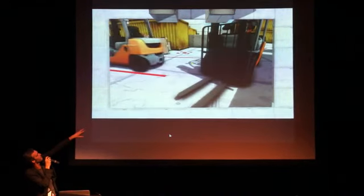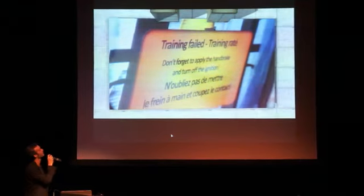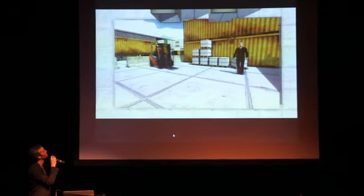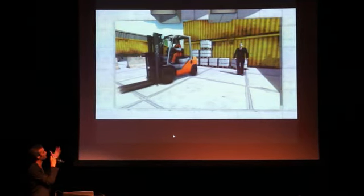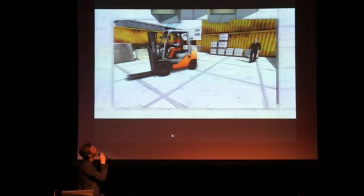So actually now the instructor is making an obstacle for me as a trainee. So you can switch between the forklift and any kind of pedestrian actually.